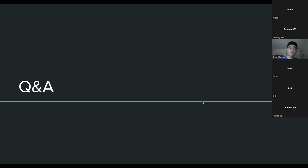Oh, the amount of work compared to my co-op. I don't think it could be compared in that way, because in the co-op, it's usually just doing tasks that my supervisor gives me. But this project is something that I had to build from beginning to end. And that's something that I didn't get to do in co-op. So it's sort of hard for me to compare.